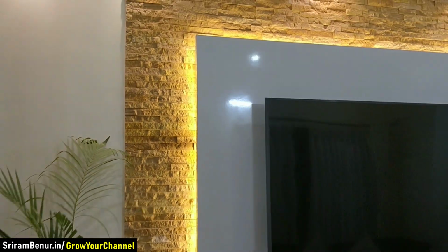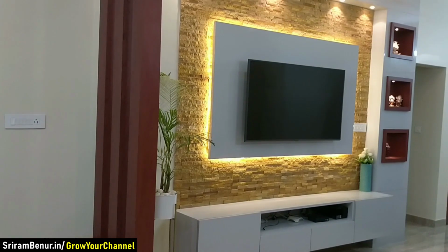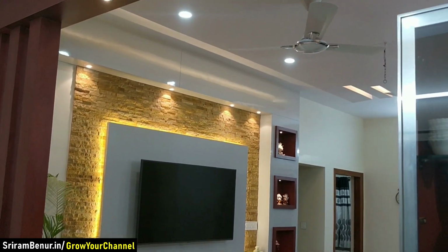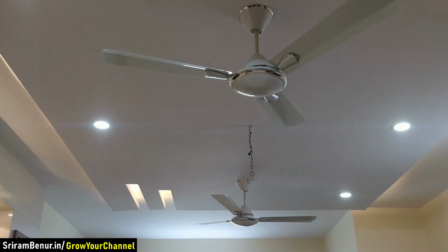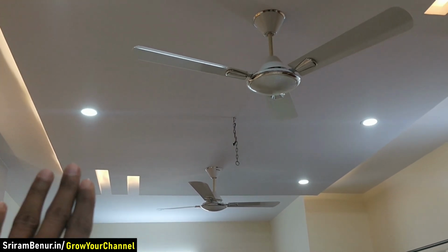You could see how the look comes from a slightly distant place. This is how it's going to look when we turn on the complete lights. And let me also show you the false ceiling. This is how the false ceiling looks. We went for a pretty simple design, not too complicated, so there are not too many things there.